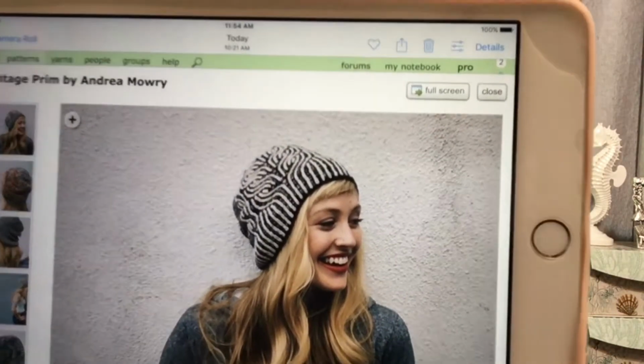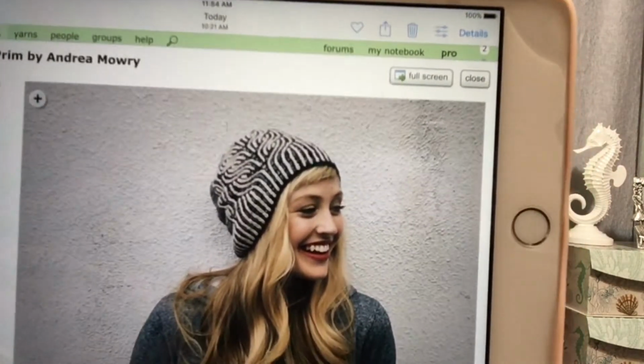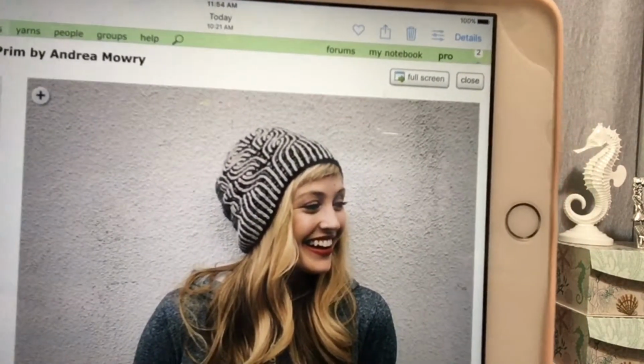And it is a brioche hat, and it does have that slouch at the top a little bit. If I knit this, I would make that top part a bit longer. I guess everyone probably has a preference. If you've worn or knit hats for yourself, you probably have a preference of how they fit you. My preference is that they are baggier and longer than they need to be.